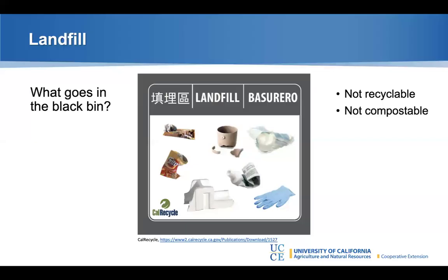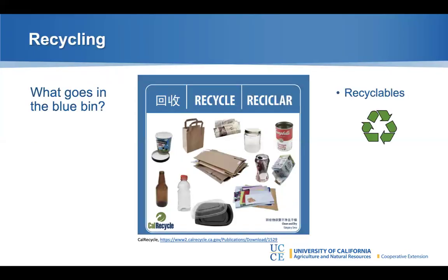So for the landfill, it's mainly things that are not recyclable and not compostable, and things made out of multiple materials. For the blue bin, the recycling bin, there are many materials that can be recycled, including glass bottles and jars. Also plastics. And for plastics, you'll see that green chasing arrows symbol, and there's usually a number in there. Those can go into the recycling, although your waste company may not recycle every type of plastic material, but they'll know how to dispose of it. And then paper products, so it could be cardboard, paper bags, mail, newspaper, those kinds of things.